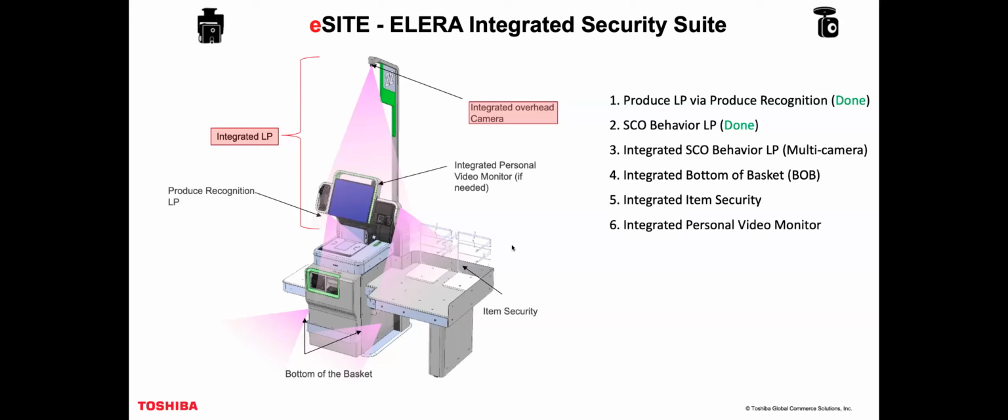And then last but not least is the personal video monitor. That's something that's available today. You're showing the shopper during the transaction as a theft deterrent. Nobody likes to be watched, so that's just part of the arsenal that you'd look at.